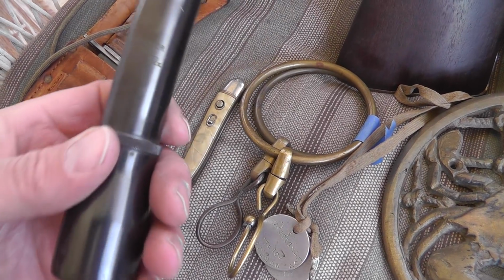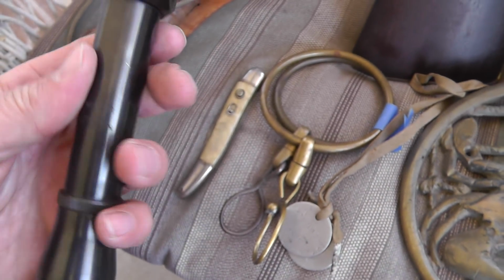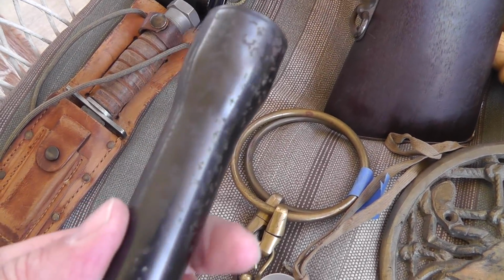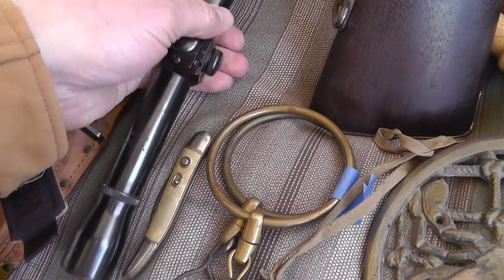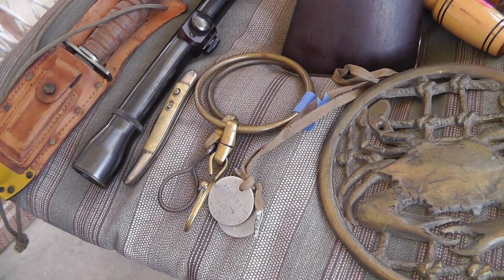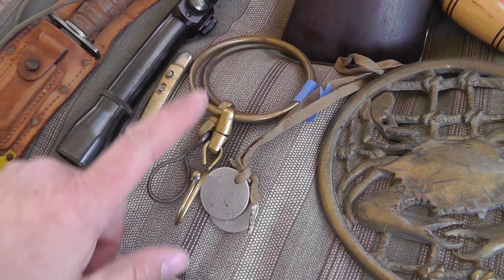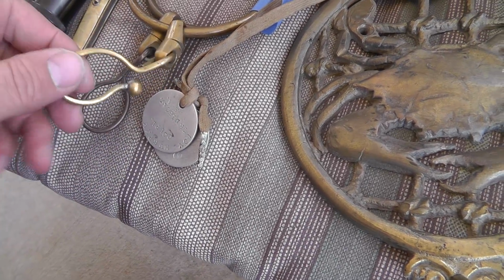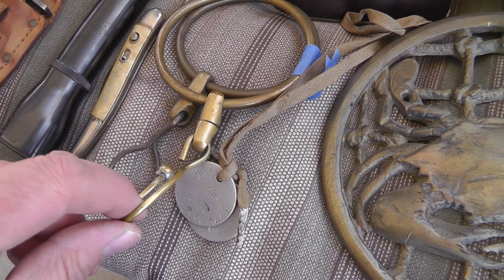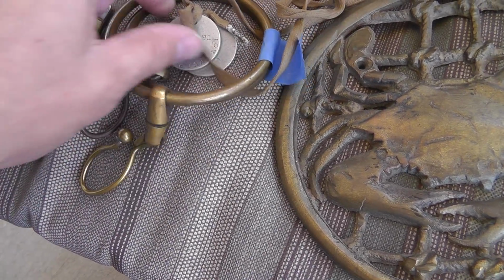And the scope is a Weaver, vintage Weaver K4. Wish the condition was a little better. If in really good shape, these easily bring over $100. Guys restoring old rifles. If anybody could help me with these, I think they're for holding keys. Might be wrong, but I got the pair of them for $4.